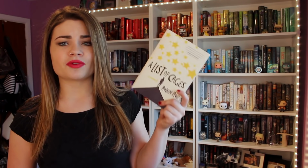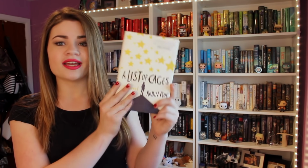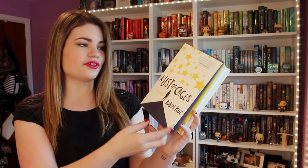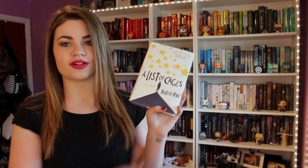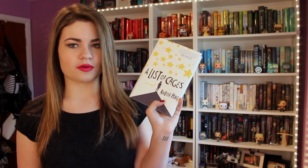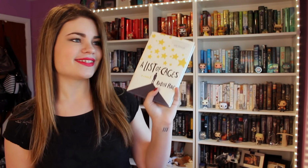Next up is a book that I received from Disney Hyperion, so thank you so much to them for sending this to me, and it is A List of Cages by Robin Roe. They were nice enough to send me a finished copy of it. I love the cover, and under the dust jacket it is just as beautiful, if I can actually get it off. It has the stars on it. It's a really beautiful book, and it sounds like the story is going to be really beautiful as well. It's all about a boy with ADHD, and that's about all that I can really remember, but that's fine. I kind of want to go into it blind and just read it for what it is, and I'm really excited to be reading this, and I will be doing a video surrounding this book later in the month of January, because this month is almost over, as well as this year.